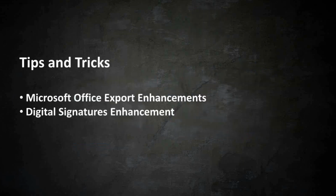Now, a couple more things I want to mention within Revu is a couple of other features that have been added to Revu 2015. We have enhanced our Microsoft Office export feature, making it easier to take text from a scanned document to make it fully editable in Word, Excel, or PowerPoint. In addition, you can now export just a portion of the page, like specific text or table content, instead of exporting the entire page.